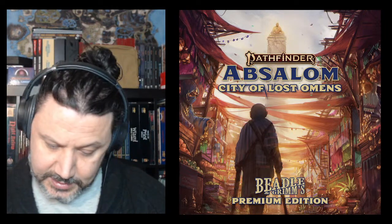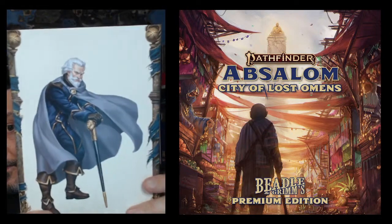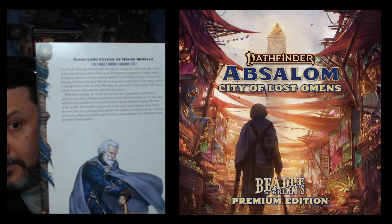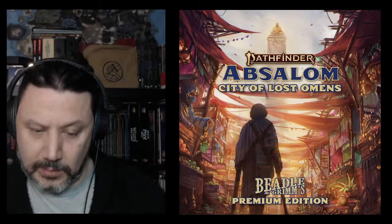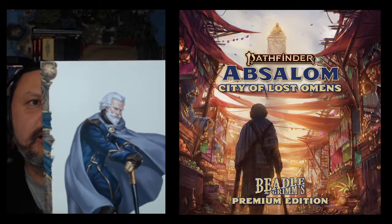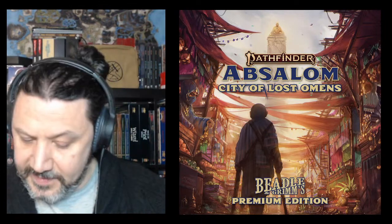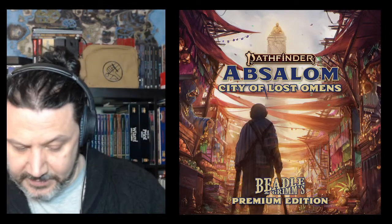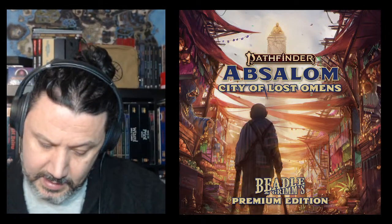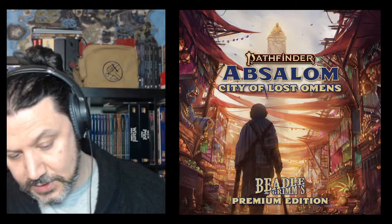Okay, so this is just as with the other ones. It is characters, and on the back, it's got the full information about them. So that is Scion Lord Salado of House Morilla. It gives stats for them. Let's see here. I don't think there are actual combat stats given for these in the book, but there are. Let's see if there aren't any monster encounters in here.